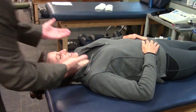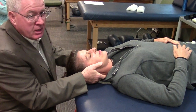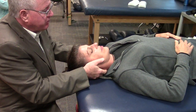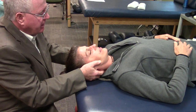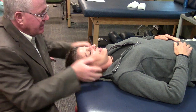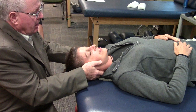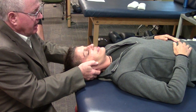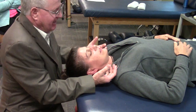Okay, so now we're going to just look at a very simple traction test on the upper cervical. I want to take up the slack in your upper cervical, and it travels a lot. And then I pull it, it travels, and when I pull it and let go, it doesn't recoil with integrity. I take up the slack on this part to an end point, and now I'm going to traction it, and I'm going to let go, and it just doesn't suck back into your neck, if you will. It sounds a little frightening.